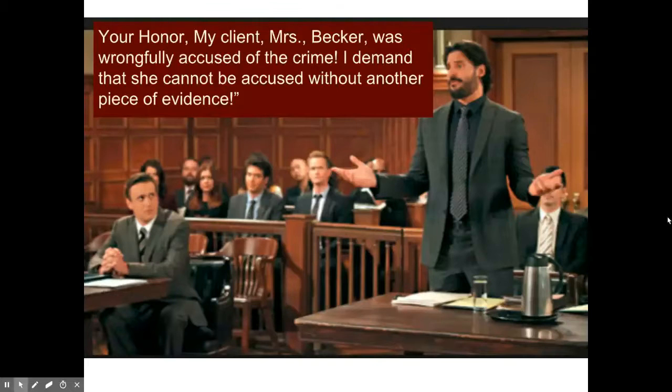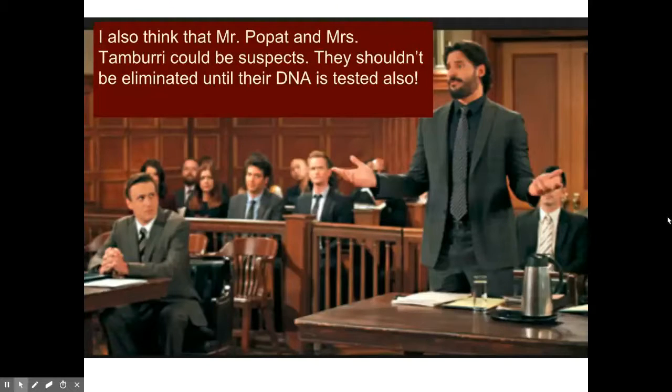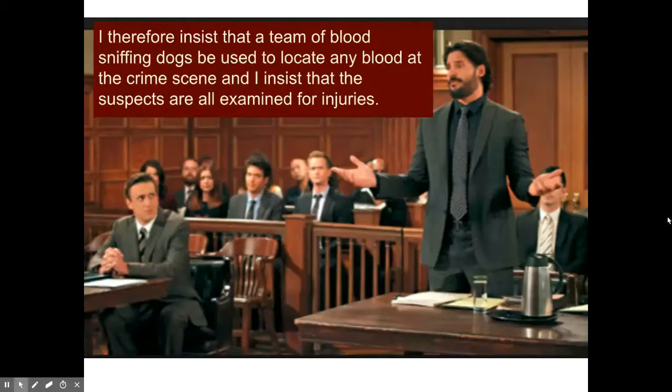He says there can be no conviction without another piece of evidence supporting your claim against her. He also claims that Mr. Popat and Mrs. Tamburi should also be considered suspects because they also had access to the technology closet. Now, the lawyer hired a team of blood-sniffing dogs to examine the crime scene, and they found several drops of blood in the back of the technology closet.